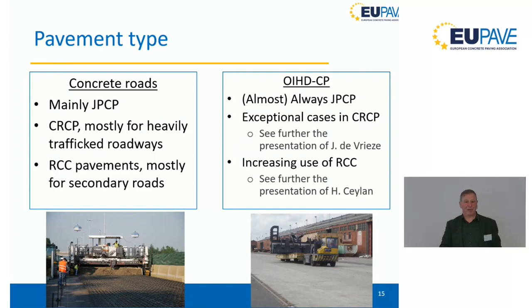The choice of pavement type. For the concrete roads, we have the whole range: the jointed plain concrete pavements, or concrete slabs, mostly used all over the world, and for a good reason. But for heavily trafficked roadways, we also have CRCP, continuously reinforced concrete pavements, as in Belgium here, where most of our motorways are built in CRCP. During, let's say, the last decade, there's also a huge development of roller compacted concrete pavements, mainly in the United States, also thanks to the RCC Pavement Council. They're really promoting this technique and developing it, improving it. But until now, mostly that's for secondary roads.